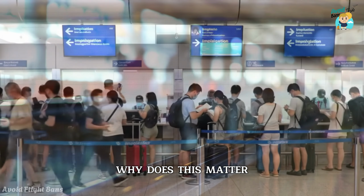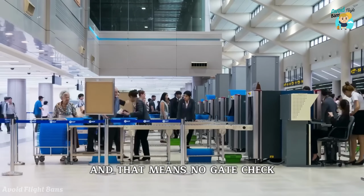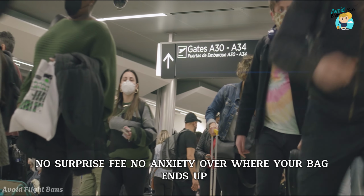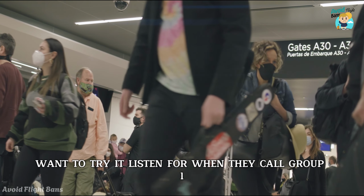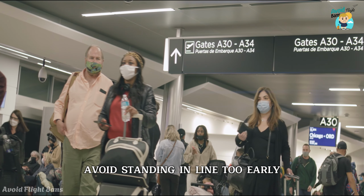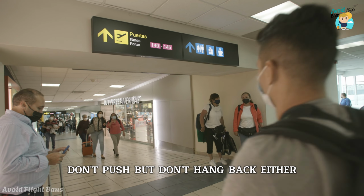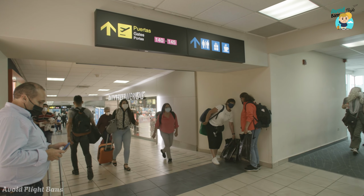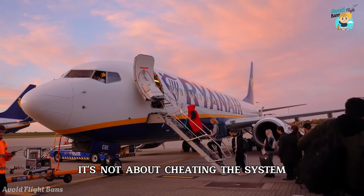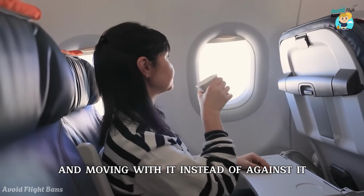Why does this matter? Early boarding means first access to overhead bin space. And that means no gate check, no surprise fee, no anxiety over where your bag ends up. Want to try it? Listen for when they call Group 1. That's your cue to casually shift closer. Avoid standing in line too early. Just stay alert and visible. Don't push, but don't hang back either. Confidence and timing go a long way. It's not about cheating the system. It's about understanding how the system actually works and moving with it instead of against it.